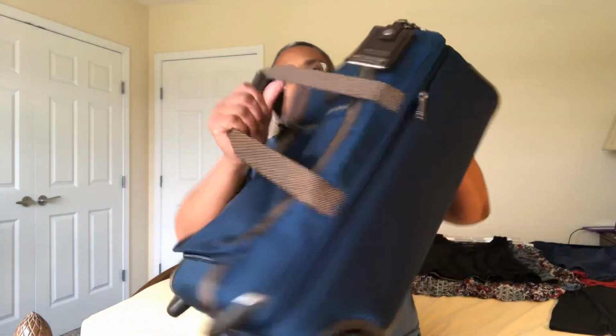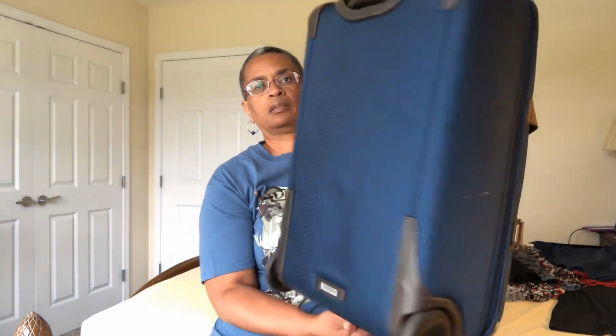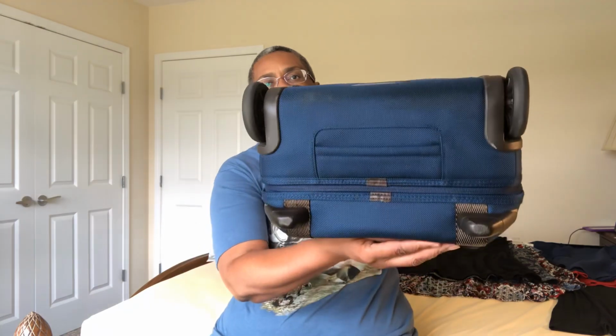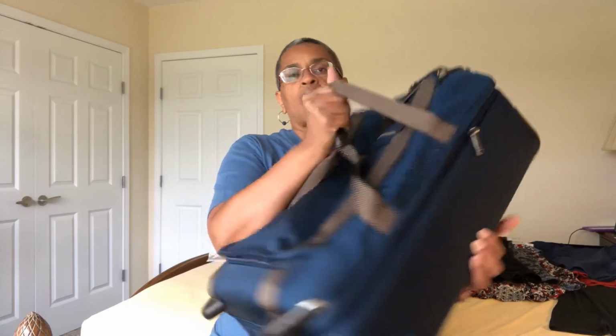So I'm going to start with my travel piece, and this is a Tumi piece, and I'm going to tell you all, I do not have a go-to handbag, but this is definitely my go-to travel piece. I really love this bag, and I'm just going to show you some features really quickly.